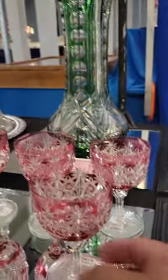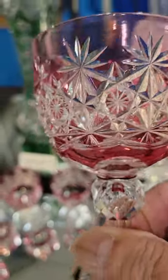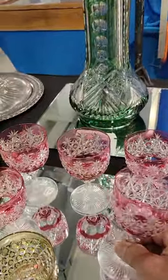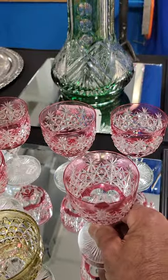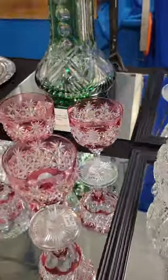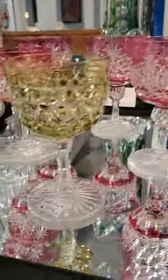Dorflinger, Hawks, and Hoare all did Russian, but this is the Hawks version. At first I thought it was Dorflinger, but it's definitely Hawks, starburst base. These are early starred buttons, and then they are $7.95 each.